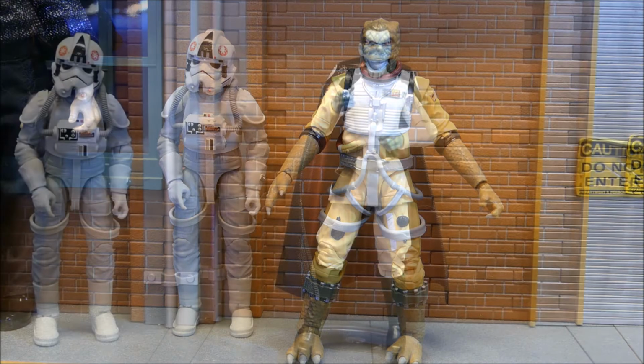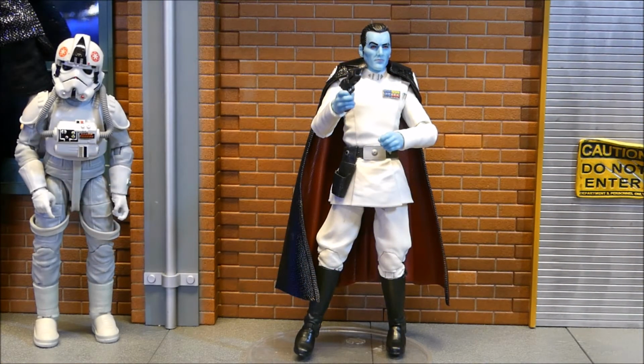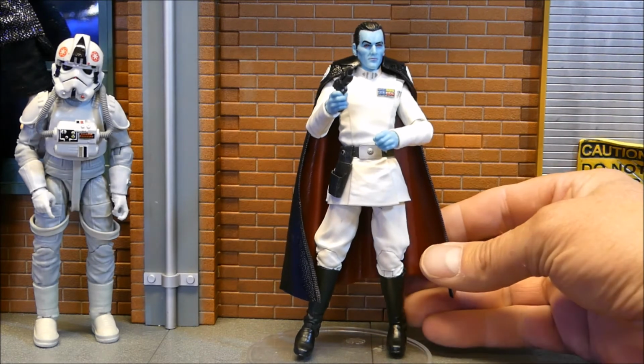So great pick. Next up is this number 28 Grand Admiral Thrawn. He is, of course, in the canon. Never saw him in any of the movies. I do believe he is in the animated series. I could be wrong, but anyways, here's Grand Admiral Thrawn, all blue. Now he's got a cape on. Now he doesn't come with a cape, but whoever had this decided that this cape needed to be on him. I'm not sure whose cape this might be. But normally he would come without the cape.